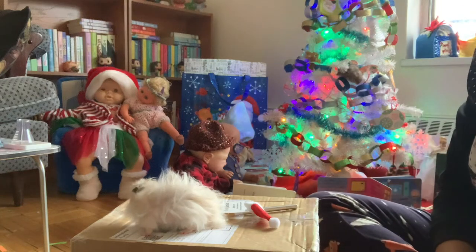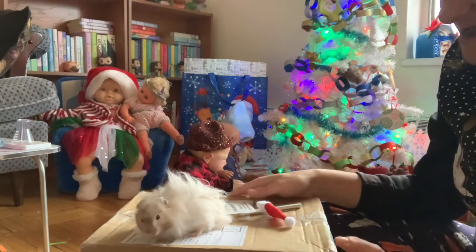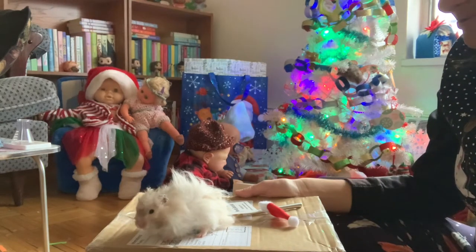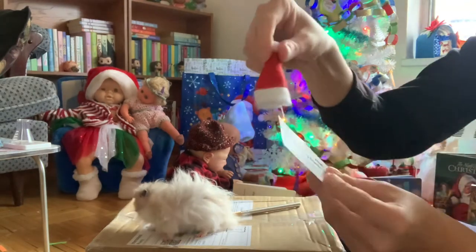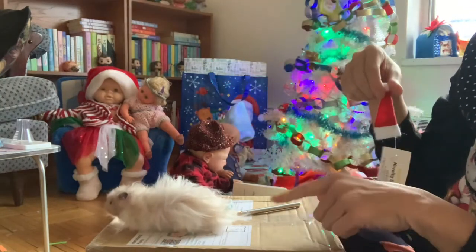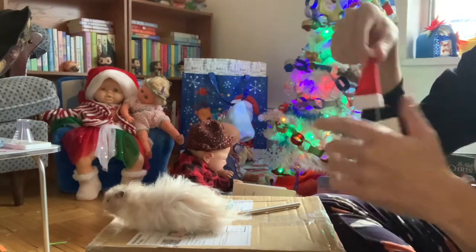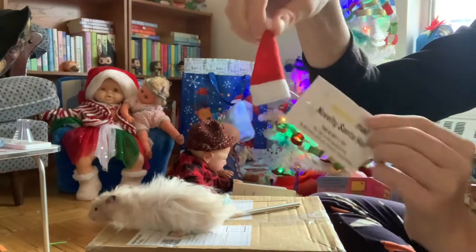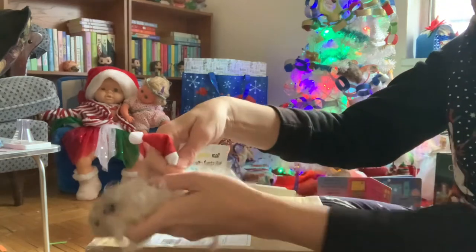Ho, ho, ho! We got a special guest here with us today because we got hamster mail! Yeah! He's like, oh my goodness, why did you wake me up? But we got hamster mail, and this is the little Santa hat that we got in last year's hamster mail box. But this box is, I believe, the November box. And this is the only subscription box that I sign up for. And anyway, so this is the little Santa hat we got last Christmas. I put it on the tree, but let's see if we can.